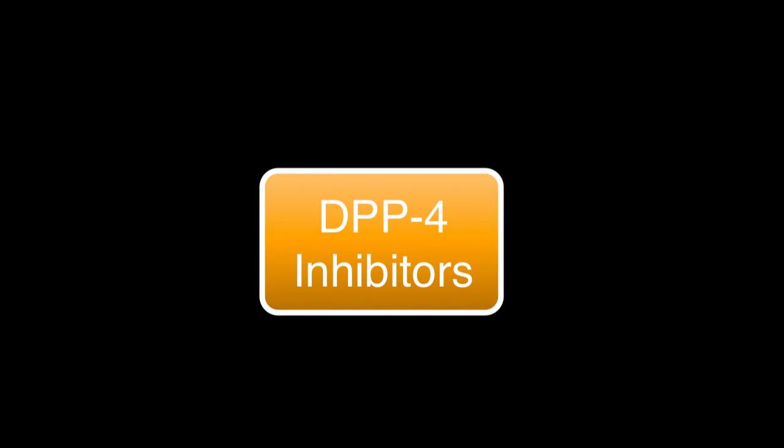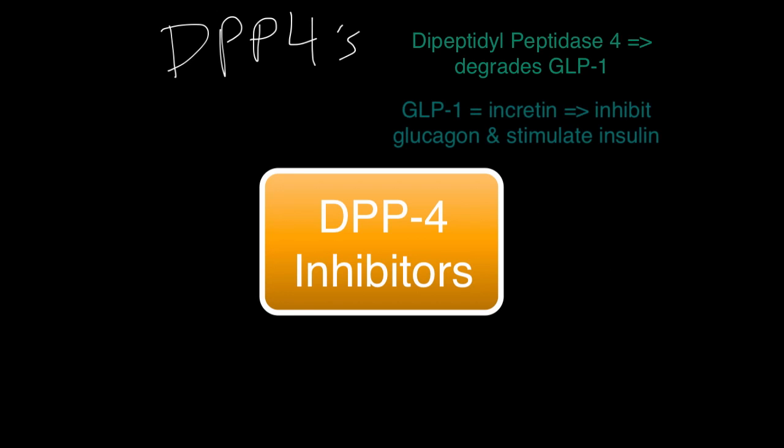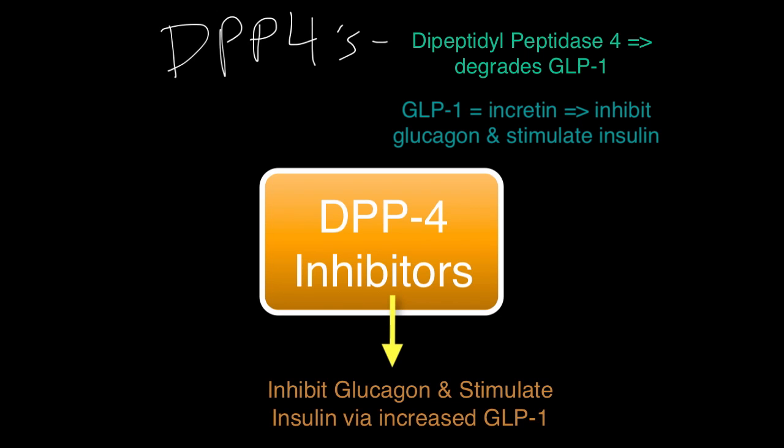Next medications that we consider are DPP4s. And to be honest, I have no idea what that stands for, but it doesn't really matter. There's 3 of them in the market right now. Januvia, these are all brand names. They don't have any generics yet.